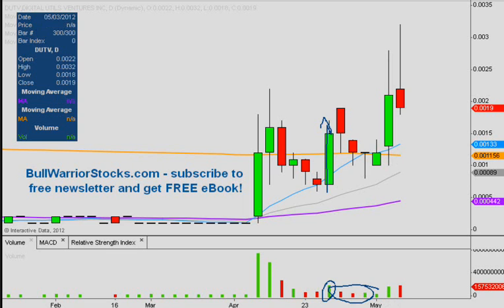and now with this upwards move yesterday, big volume again. Now today the price was all the way up here, but by the time the close rolled around, the profit taking had knocked it all the way down here, and I think that's probably the reason why I had so many questions on it.